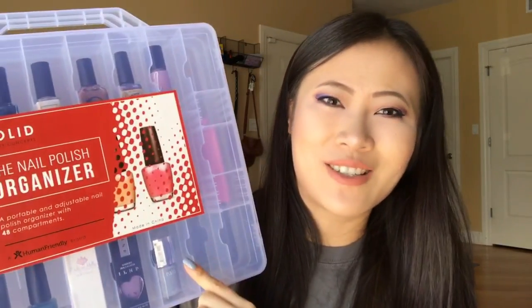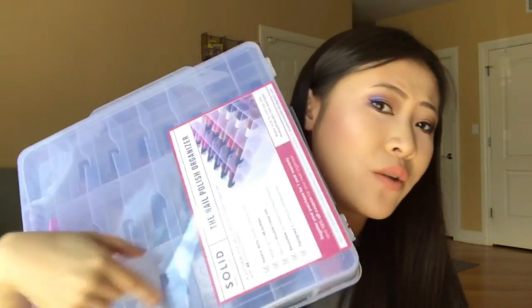I think one side holds, how many polishes is this? 21 polishes on one side. By the way, this is a double-sided product, and you can put 21 more on this side. So that will give you 42 polishes. And on top of that, let me open the side to show you. So I just opened up the empty side so my polishes don't fall out from there. You can see all those slots are for the polishes. And frankly, all the polishes I talked about this month, they all fit in there. Bigger, small, taller, shorter.